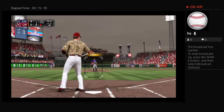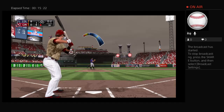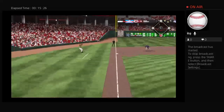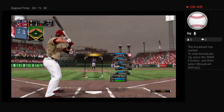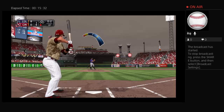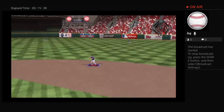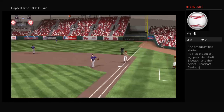Fouled back. Here's another 0-2. Grounded foul off to the left, so they'll do it again. 1 out, nobody on. The next 0-2. Now here's a ball hit hard on the ground to second. And a throw on to Morneau for out number 2.